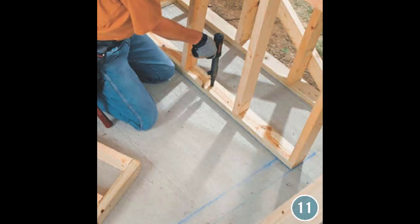Step 11. Construct the 2x4 half wall for the interior apron beneath the box bay. Cut 2 plates at 60 inch. Cut 5 studs at 32.5 inch. Fasten 1 stud at each end, and space the remaining studs evenly in between. Mark a layout line 12 inch from the inside of the shed's front wall. Anchor the half wall to the slab using masonry screws or a powder-actuated nailer.